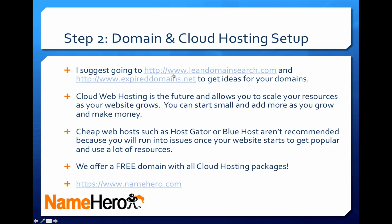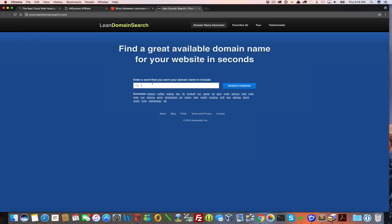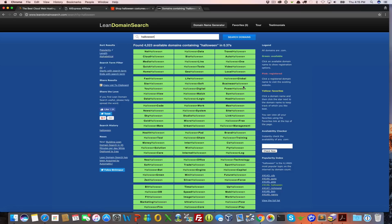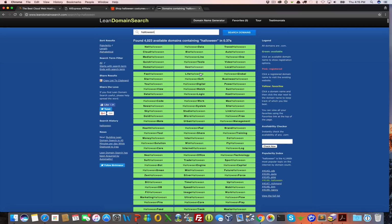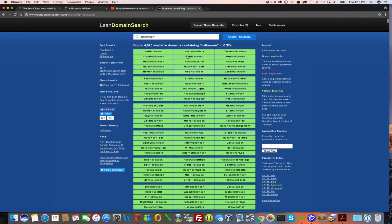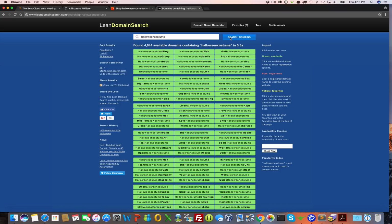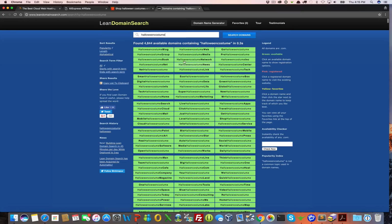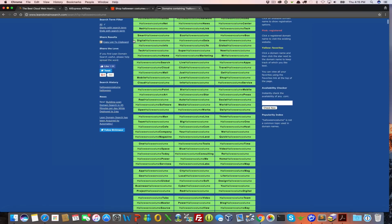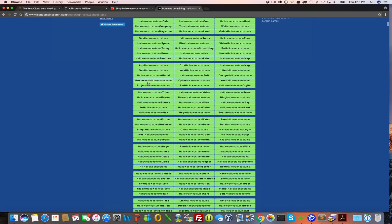So basically you can use these sites to find good domain names. So let's check them out. If we go to Lean Domains, enter a word you want your domain to include. So Halloween. Let's search it and see what they have. This is why I like it, it's pretty cool: it gives me in 0.37 seconds all kinds of different ideas for my domain. You can see time Halloween, up Halloween. Let's type in Halloween costume. Halloween costume web, Halloween costume media, Halloween costume blog. That's a pretty good one. So you can see there's a bunch of different ones. Okay, so this is good. This gives us some ideas. It kind of gets the gears turning in our head.